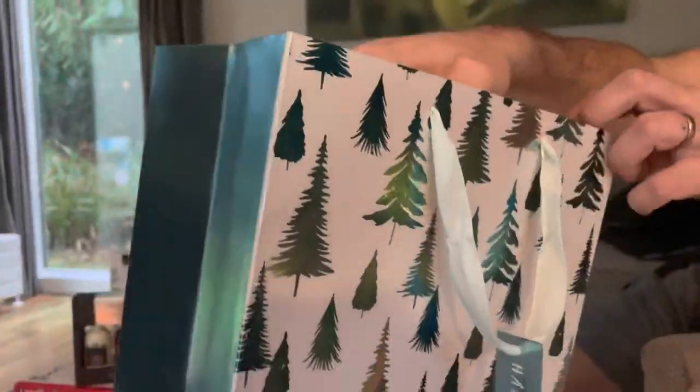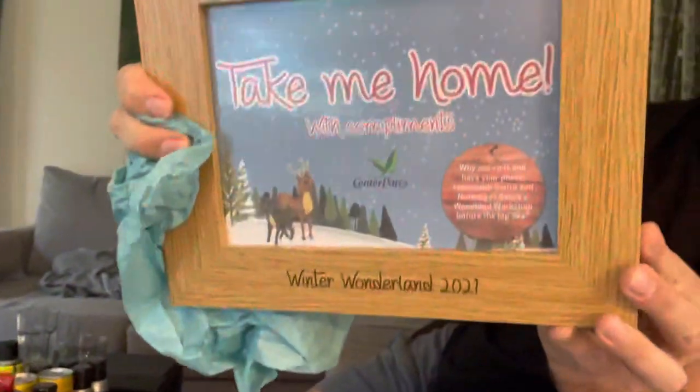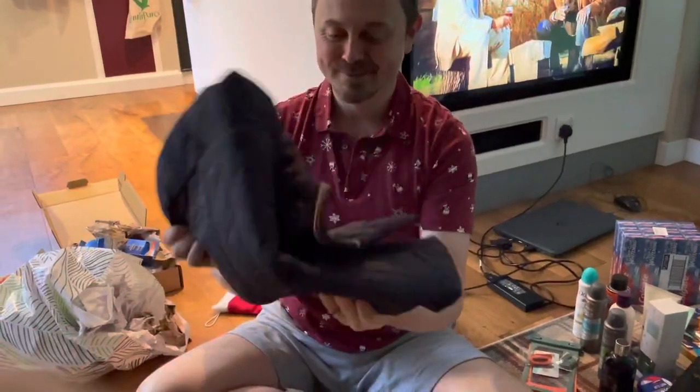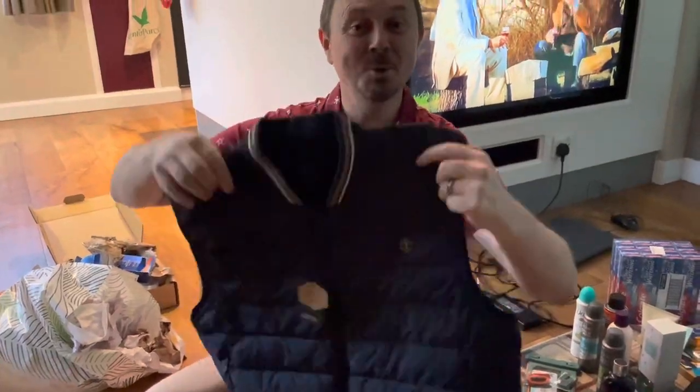And a really nice touch here from Center Parcs, you get a card and also a gift, on this occasion a frame. Happy days, thank you.